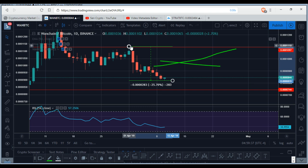So you've got to think about it. If BTC did not go up, the dollar value of Wanchain would have dropped 25%. It is a pretty big deal. The only reason the dollar value of Wanchain is just about, I don't even know, maybe 40 cents, is because BTC went up, I think 25%, 27%.